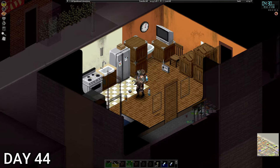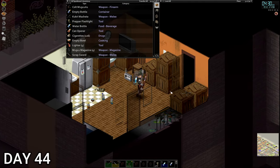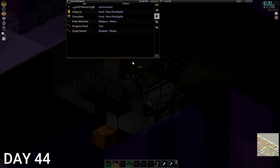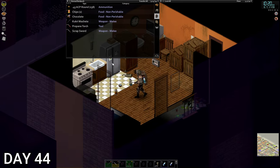All right, we are back at base. We're going to do a little bit of tailoring, sort of prep a jacket out, and it's probably going to be it for today. All right, done. 20 past 10, time for bed. Tomorrow, we'll see what it brings.